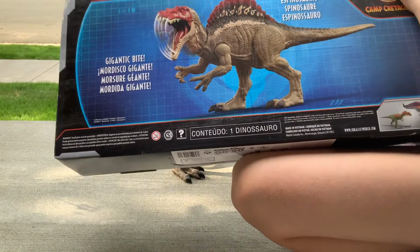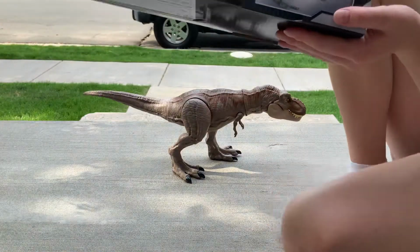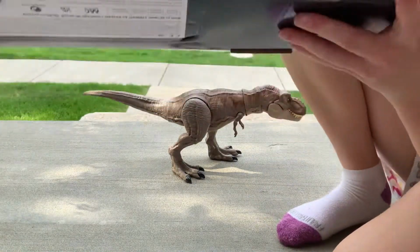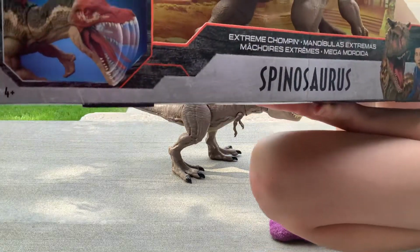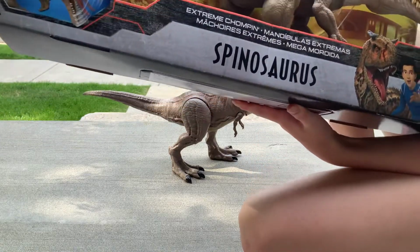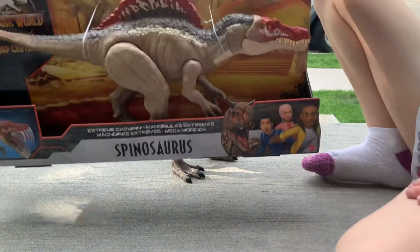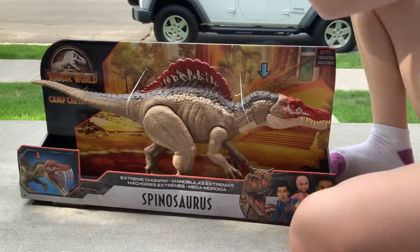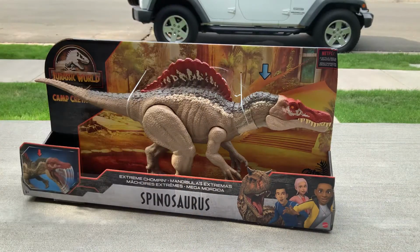Then we've got the Camp Cretaceous logo and the other dinosaurs that you should look for, and I already have these. Then here we got a nice little scene of the camp on the back, and I'm actually going to pottery camp this week, starting on Monday. I do pottery camp every summer. So let's get this out of the box, you guys.